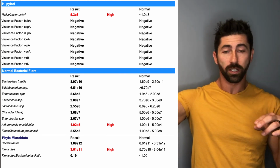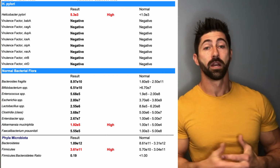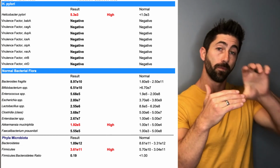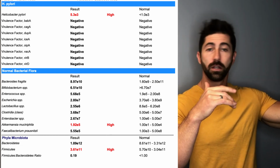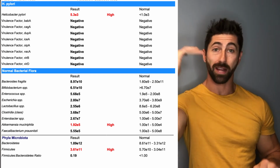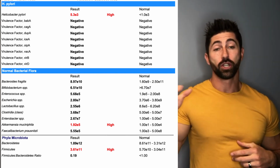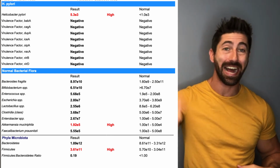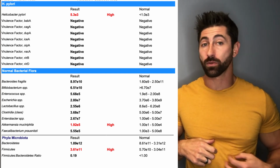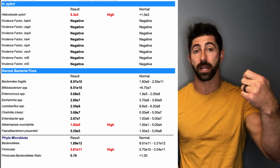I wish you could see my finger on the screen here, but up in the top left corner, you're going to see Helicobacter pylori, and you're going to see 5.3 e to the 3. Normal is 1 e to the 3. Don't necessarily worry about the numbers, but what you can see is it's red. Red means high. High means there is an active infection. Another thing that's really important is if you show up with a high level H. pylori infection, remember, H. pylori starts in the stomach. It has to make its way through the rest of your digestive tract and out the exit before you can culture a stool sample.